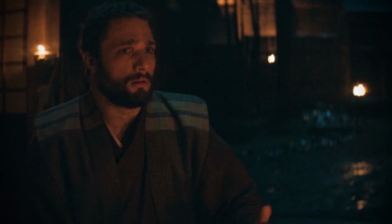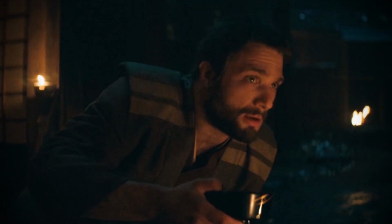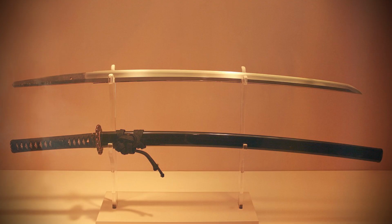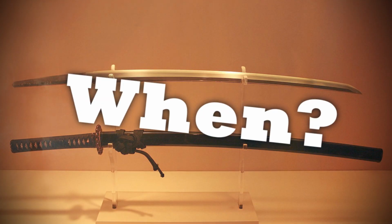Before the emergence of the Uchigatana, the bow was considered the symbol of the samurai, and those proficient in archery were highly respected. So when was the Uchigatana used?